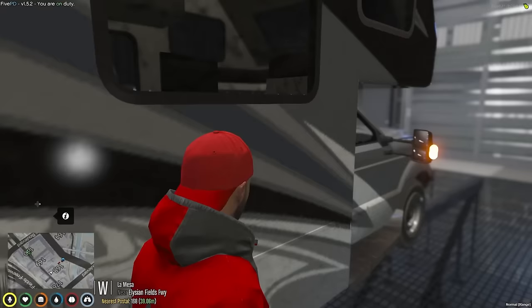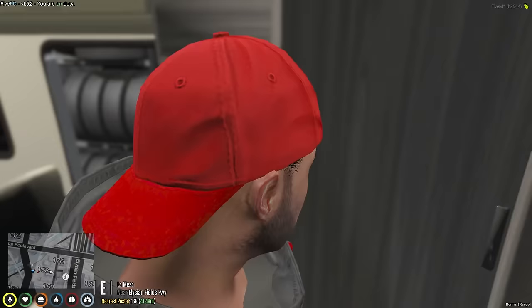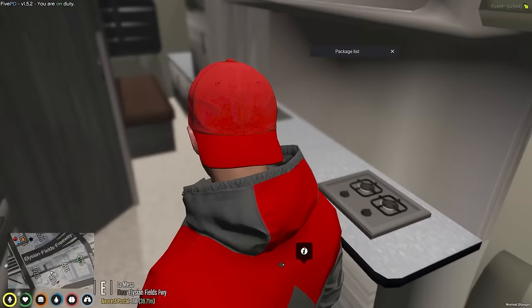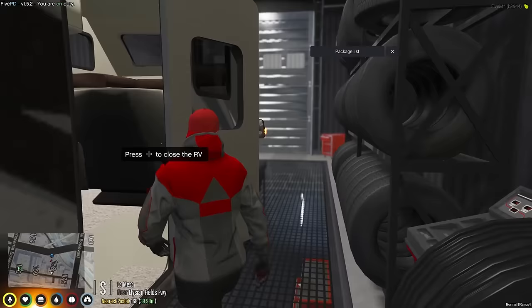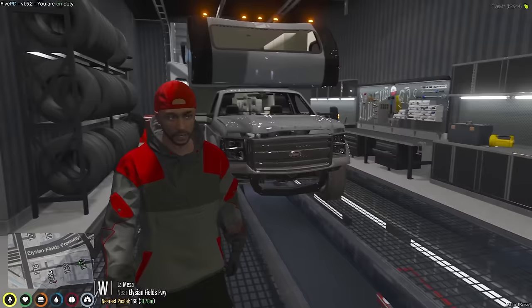But yeah, let's check out this RV. We can actually go inside. Look at that. This is cool. Can we pop out the slides? We got storage. Press to open the storage. I probably shouldn't do this inside, because there's not much space here. But yeah, it's a cool RV. I think I'm gonna let the customer know. We'll take care of all the damages for them, and I'll see if John can fix it. Hopefully we have everything in stock.